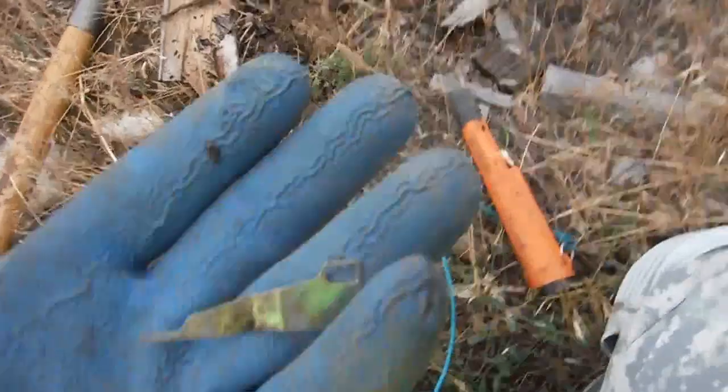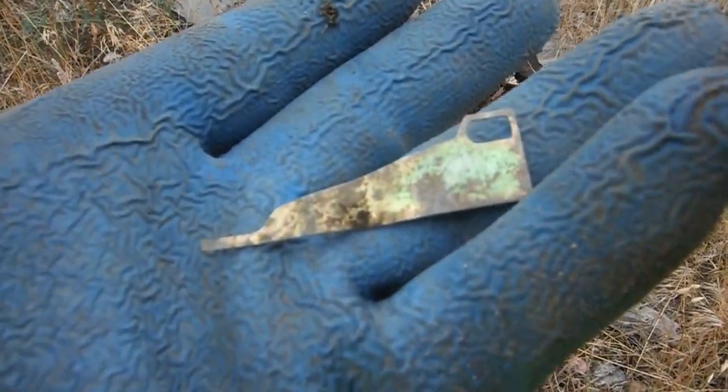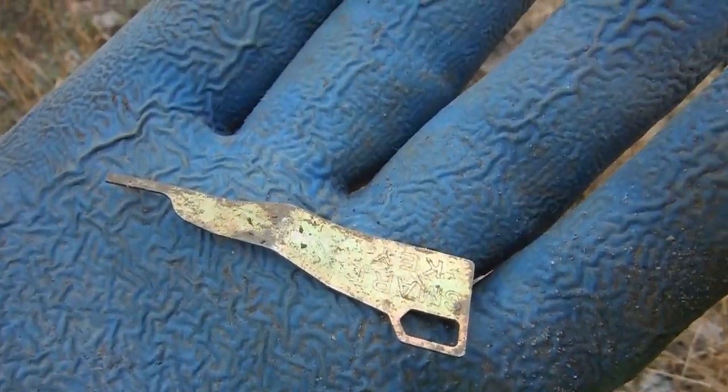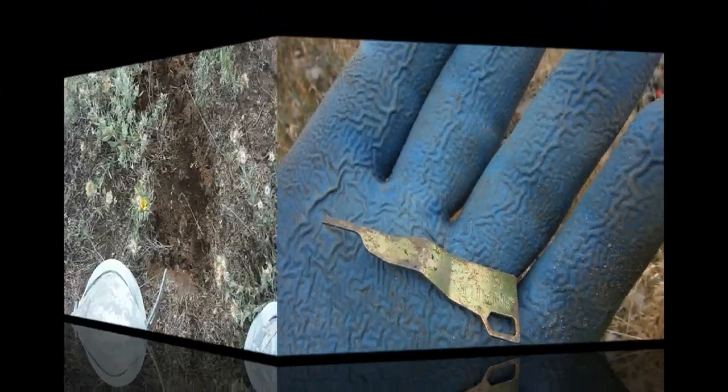Now that hole, 2 inches down, this piece. Let me give them a hand here. Anybody have any ideas on what that may be? Let me know in the comments section. All right, thank you guys.